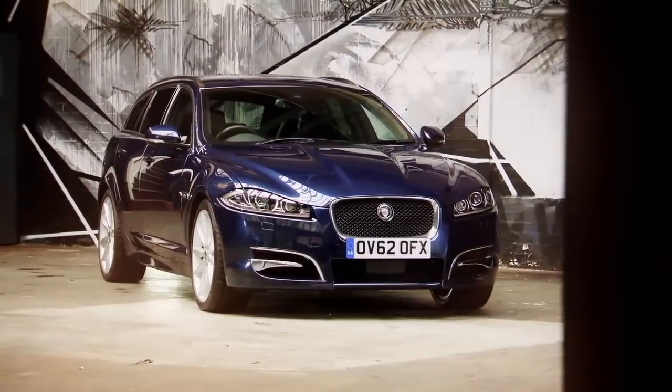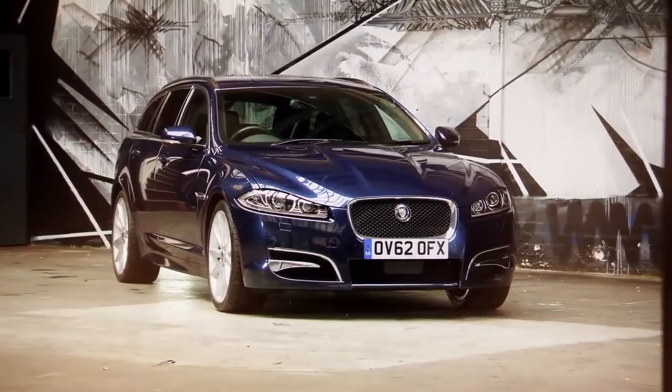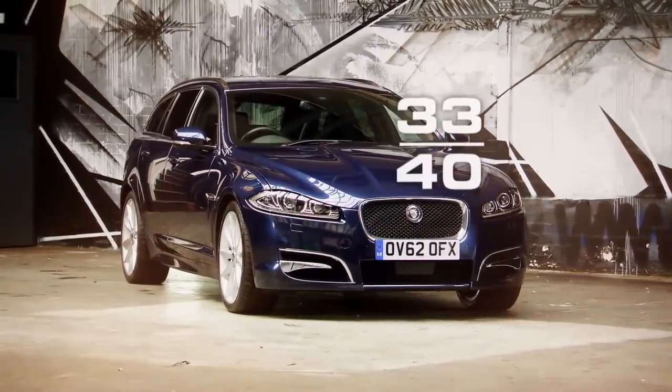I'm going to give the Jag an 8 out of 10. It's my kind of car, this Jag, because it does a lot of things wrapped into one package. And on that basis, I'm going to give it a very bold and admirable 9. Well done, Jaguar. A great estate car. An 8. For me, the Jaguar XF Sport Brake gets a splendid 8. Which gives the Jaguar XF Sport Brake a team test score of 33 out of 40.